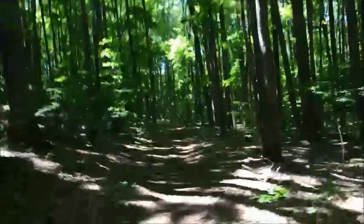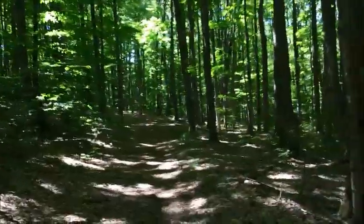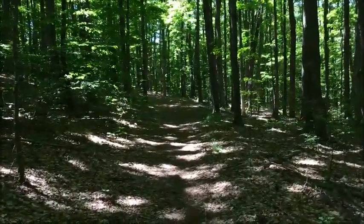So still just a beautiful walk. I'm so glad I told my boss that I'm taking a couple of days off. I didn't ask for a couple of days, I just told him I was taking them, so that's cool. So okay, talk to you later.